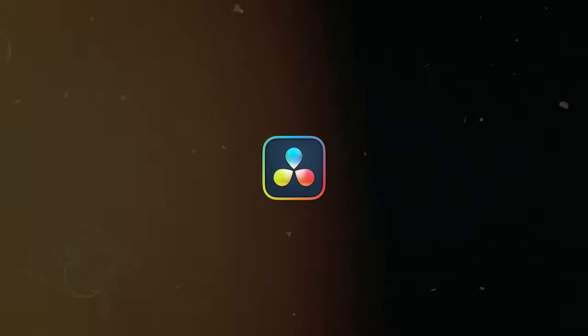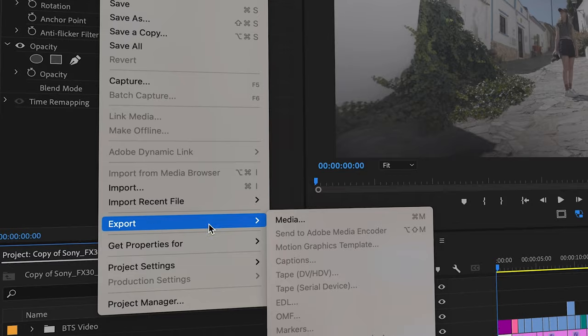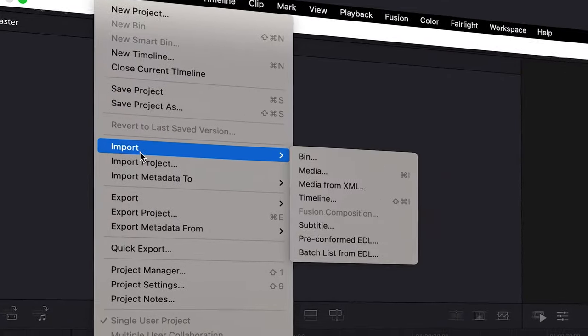Probably the most asked question I get on Instagram is what software I use for coloring, followed up by how I transfer the footage to DaVinci Resolve. I export my timeline as an XML file and then import it as a timeline in DaVinci. Remember that the effects from Premiere won't carry over, which is why I did the speed ramps directly in DaVinci Resolve.